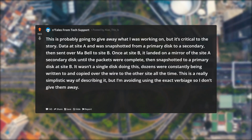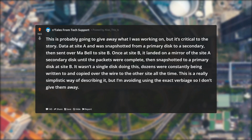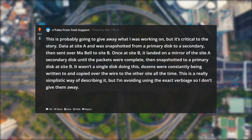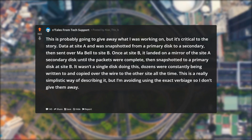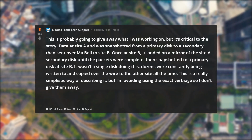Data at Site A was snapshot from a primary disk to a secondary, then sent over the wire to Site B. Once at Site B, it landed on a mirror of the Site A secondary disk until the packets were complete, then snapshot to a primary disk at Site B. It wasn't a single disk doing this; dozens were constantly being written to and copied over the wire to the other site all the time. This is a really simplistic way of describing it, but I'm avoiding using the exact verbiage so I don't give them away.